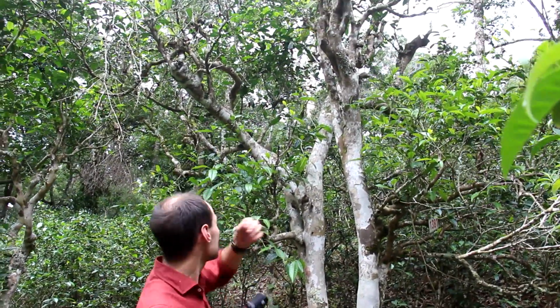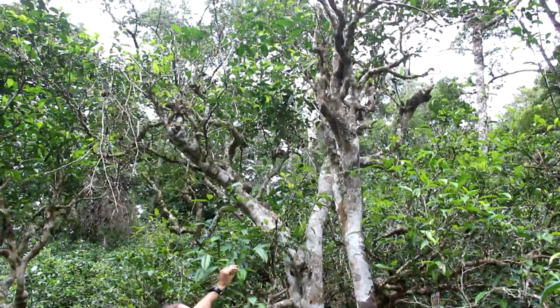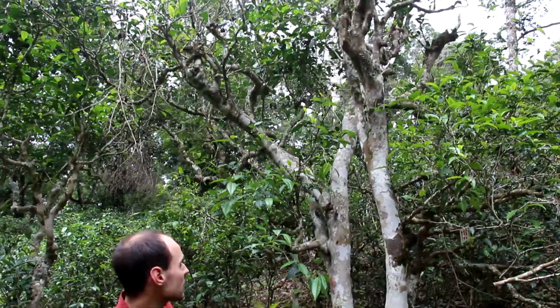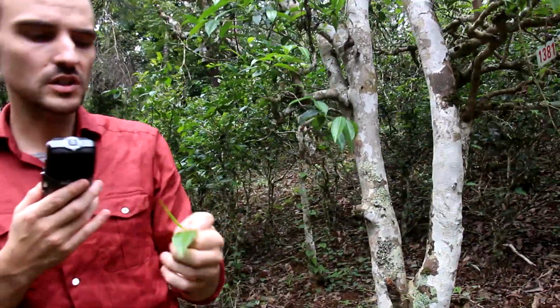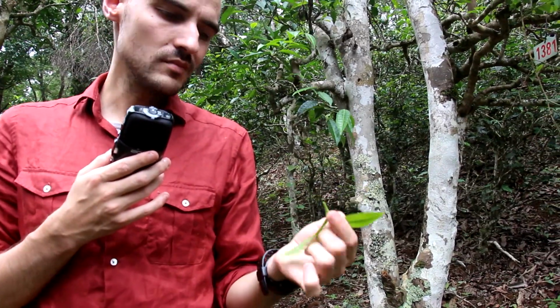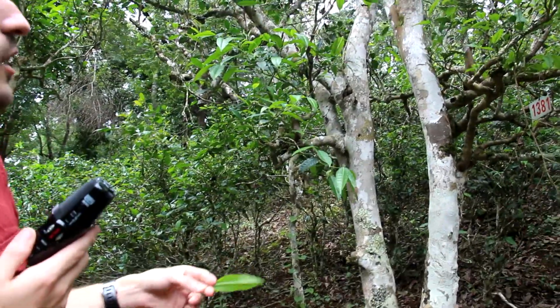And well, you can see that it's already sprouted. Had we come maybe a couple of days earlier, this could probably have been harvested. You can see that the leaves are still tender, but there's no bud. But I think it would still be harvestable.